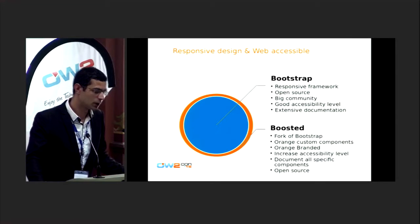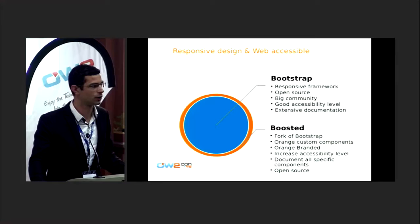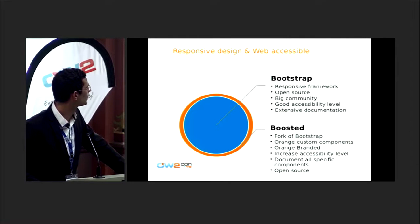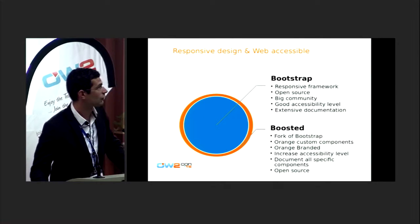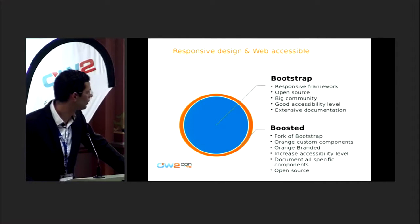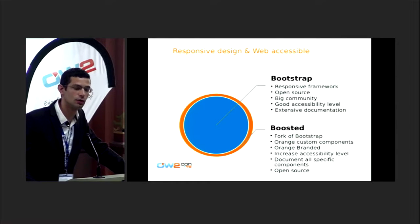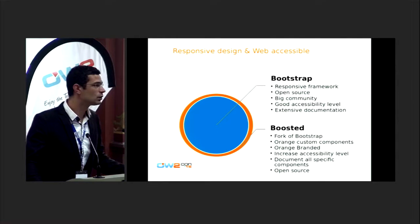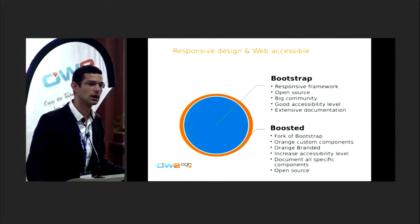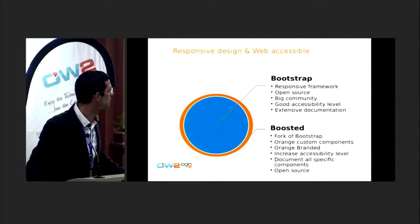So we studied the market to find which was the best framework to do that, with also the constraint to be accessible. Bootstrap was in version 3 at the end of 2014, and it's open source with a really big community. I don't know if you ever tried, but really a big community around Bootstrap. And with a quite good accessibility level at the beginning, with version 3. And today with version 4, it's really incredible.